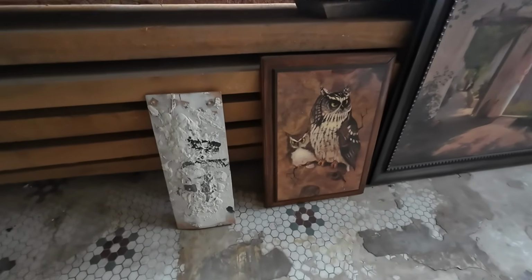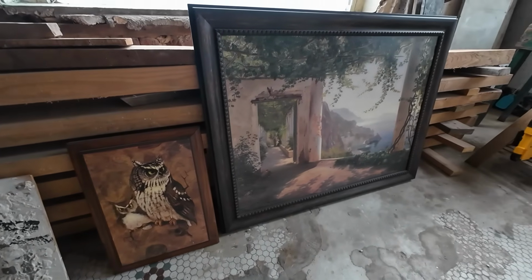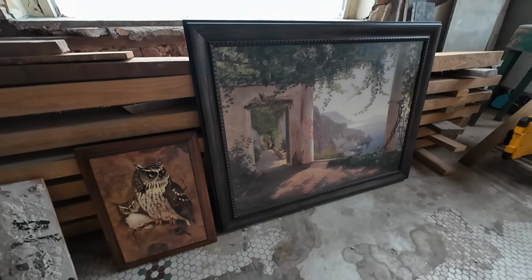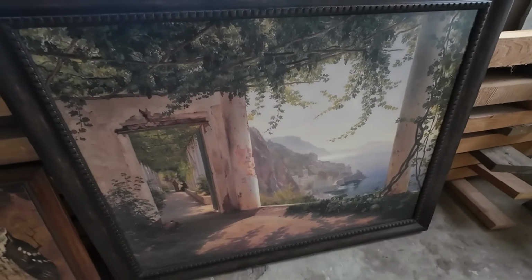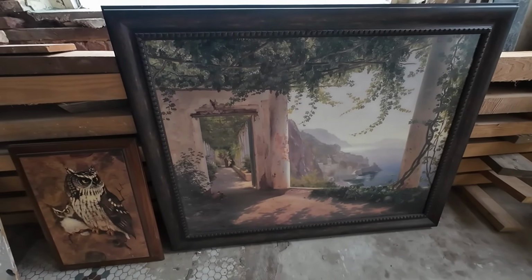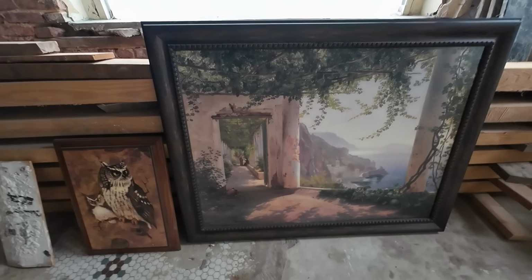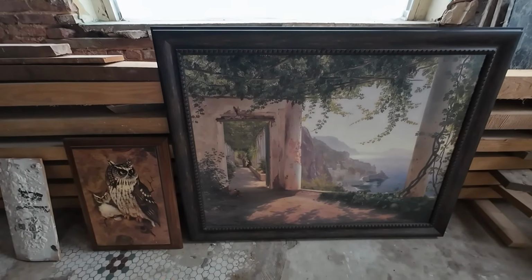Now we've got to find a place to hang the work art and the owls. I think the owls and this big piece are going to go upstairs. This piece, although it looks kind of mundane the way it is, I got for $5 at the 40 Mile garage sale that went right through Johnston a couple months ago. Got both of these at that 40 Mile garage sale.